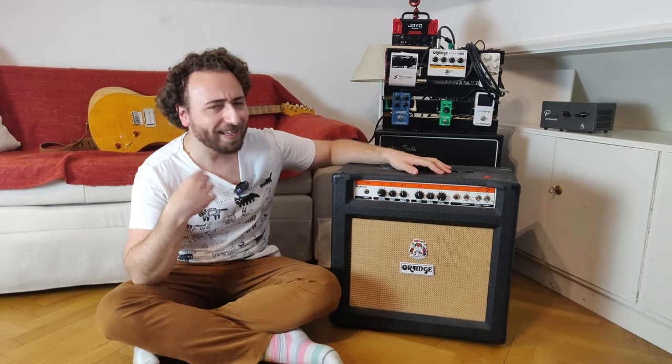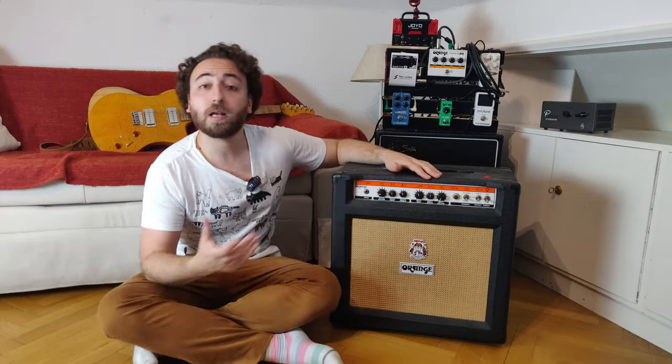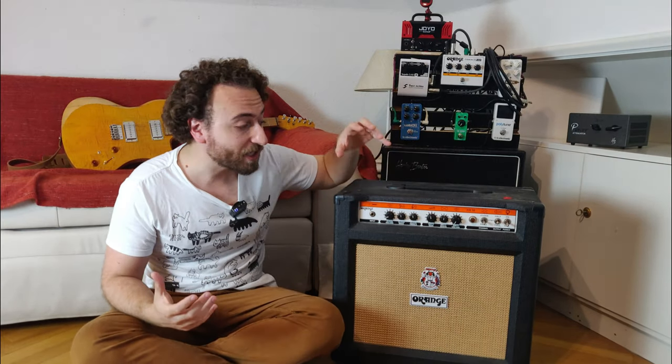So I mentioned earlier in a video, I bought this amp about 3.5 years ago, just after moving to Germany. And initially I didn't want to buy it. I thought that the overdrive channel wasn't what I was used to at all. And it took a bit of getting used to until I suddenly fell in love with this sound, because it is a distinct sound.